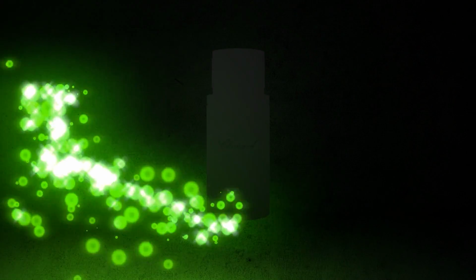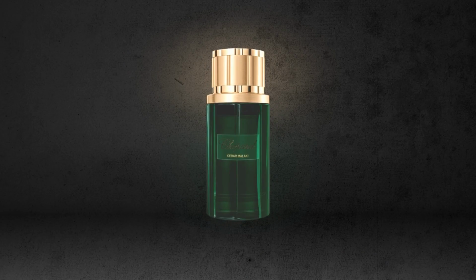Welcome back everyone. So today we're talking about the brand new Chopard release, and guys, let me just tell you, I'm super excited about this one. It is Chopard Cedar Malaki. The name, there's several different ways that you can say it. It looks like Molla-Key to me, but it's actually pronounced Molla-Key or a variation thereof.